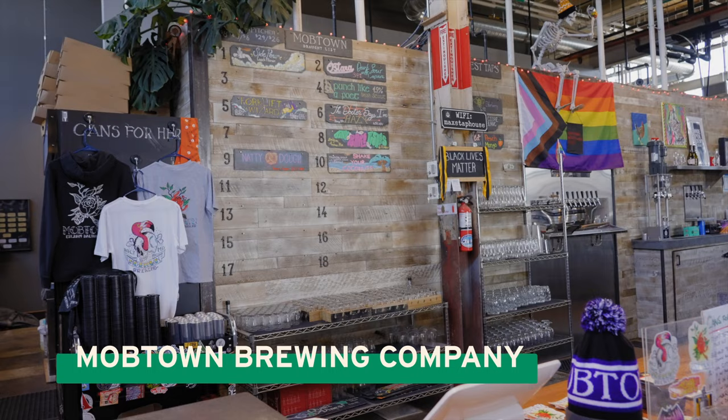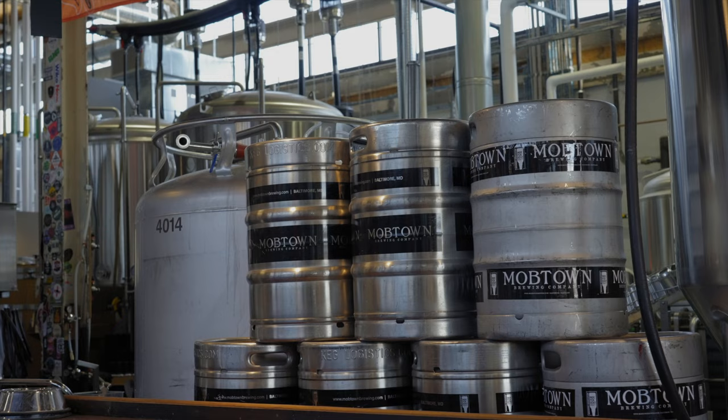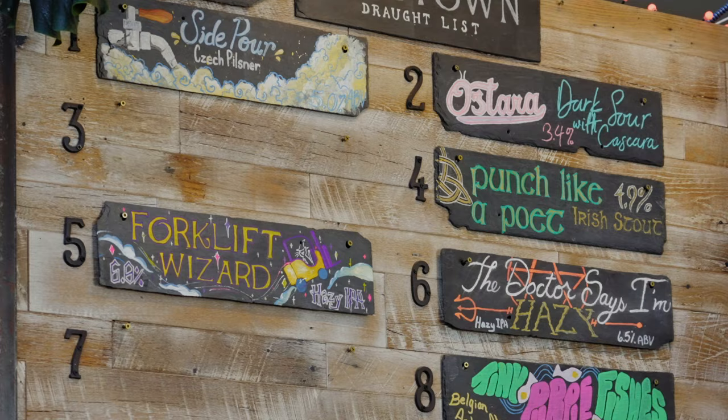So we're here in Brewers Hill, and we're at a place called Mobtown Brewing. They opened up in 2019 in April. And what's special about Mobtown? What are they doing here? Not only are they making delicious beer, but they also have a unique location. And this is the first brewery to be producing beer here in Brewers Hill in 41 years.